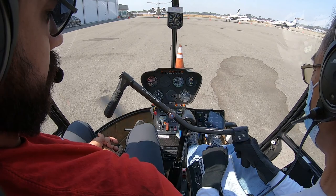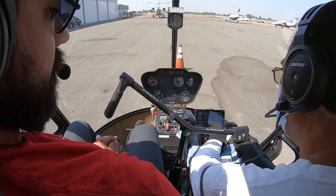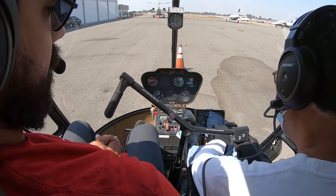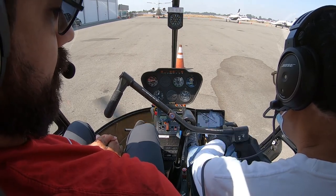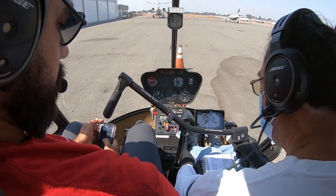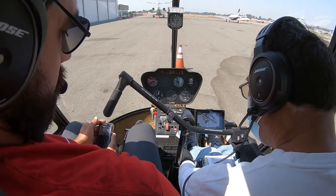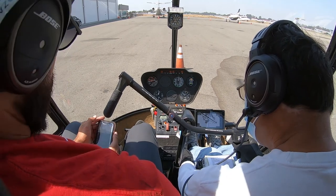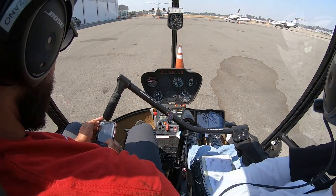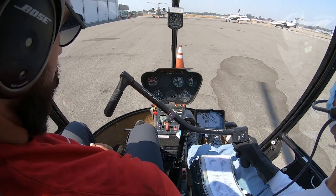Alright, so you want to go to Palo Alto. Let's do some steep turns at Palo Alto. Have you been over there before? No. Land at the spot? No. Alright, we're going to land at the spot. 135.275 is their ATIS. One three five two seven five. Yep. And 118.6 is going to be their tower. 118.6.